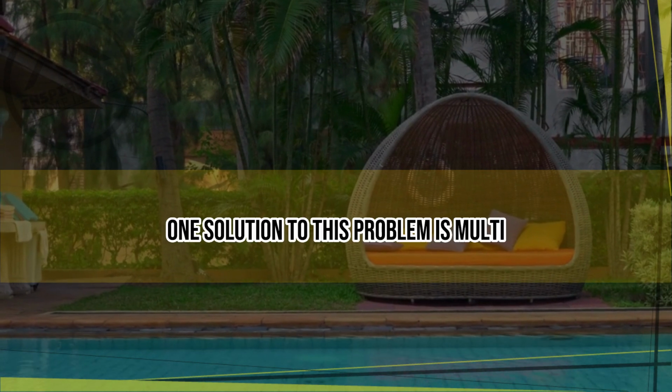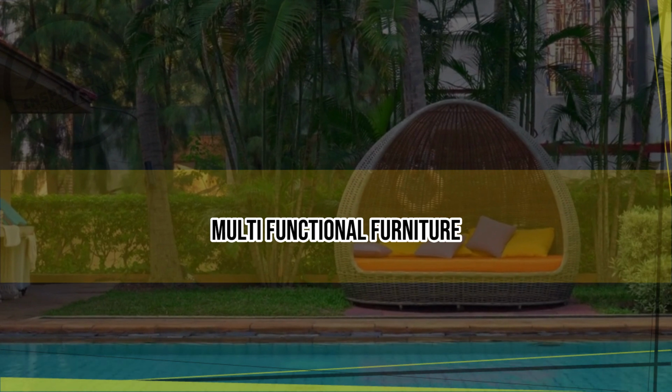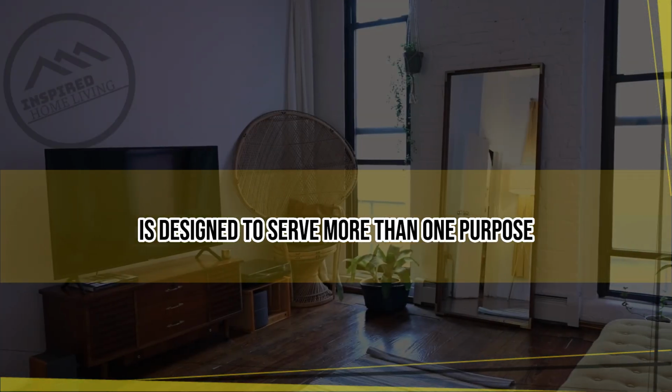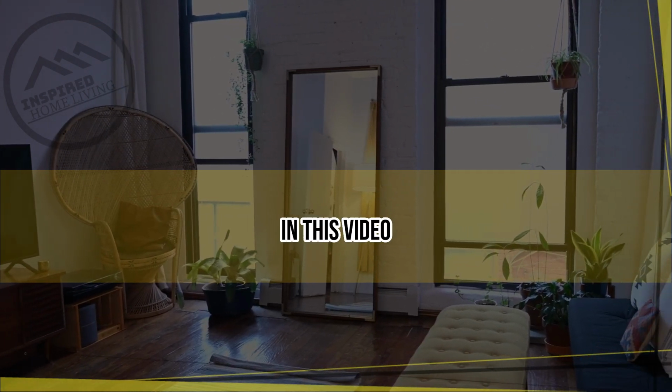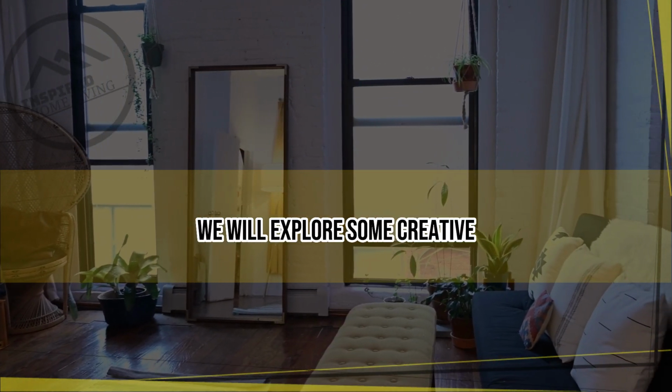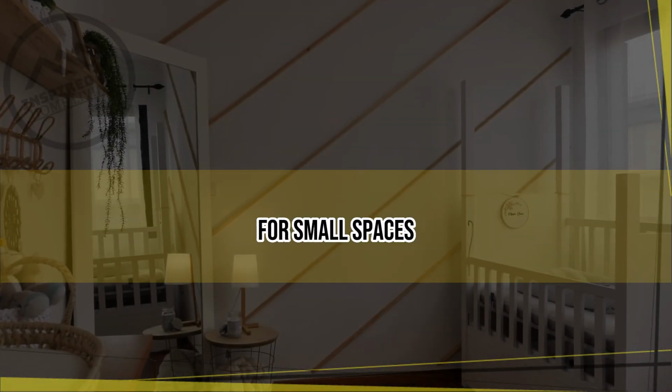One solution to this problem is multifunctional furniture. Multifunctional furniture is designed to serve more than one purpose, making it an excellent choice for small spaces. In this video, we will explore some creative multifunctional furniture ideas that are perfect for small spaces.